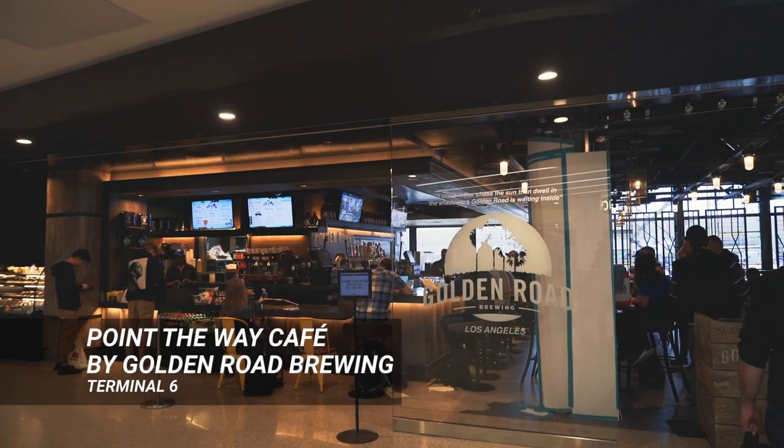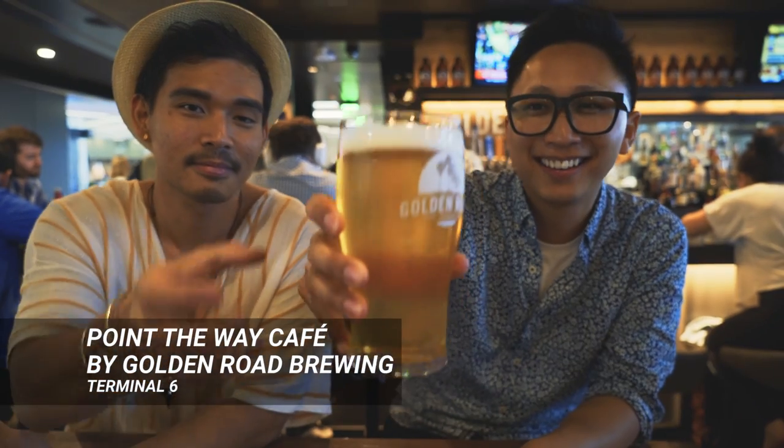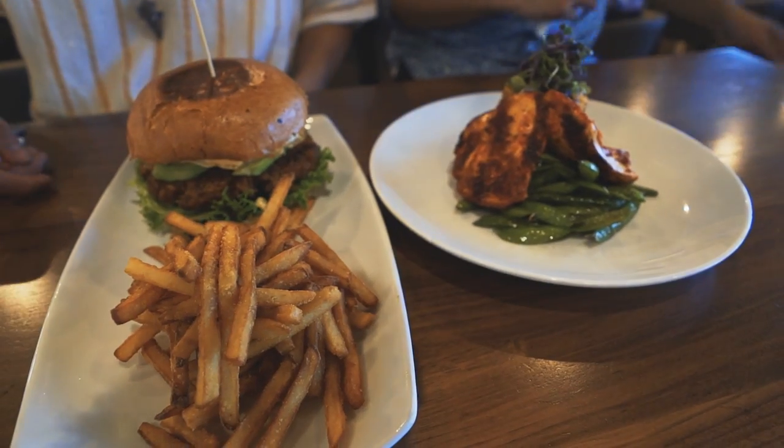Golden Road's Point the Way Café is the perfect spot for craft beer enthusiasts, or if you're just looking for classic, healthy, and some plane-friendly options. You know what? If I stayed here long enough, I think I would forget I was in an airport. This one feels almost like a restaurant. I'm pretty indecisive when it comes to food, so we actually let the café pick what we're gonna eat.